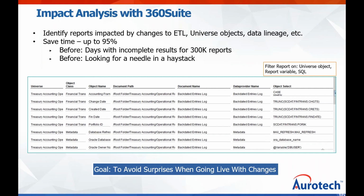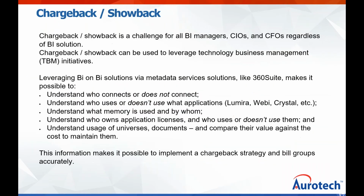So with 360, they're able to quickly run a report. These reports are available out of the box, and they filter on any universe object or SQL in the queries and find what the impact is. So that's been a huge help for them. So there are no surprises when going live with changes.